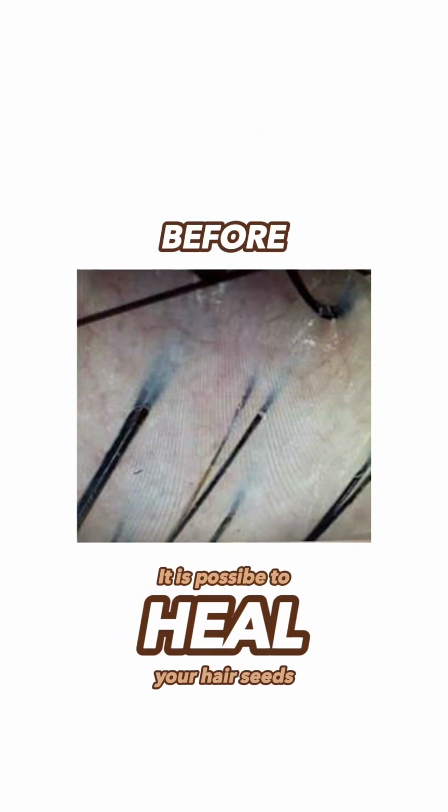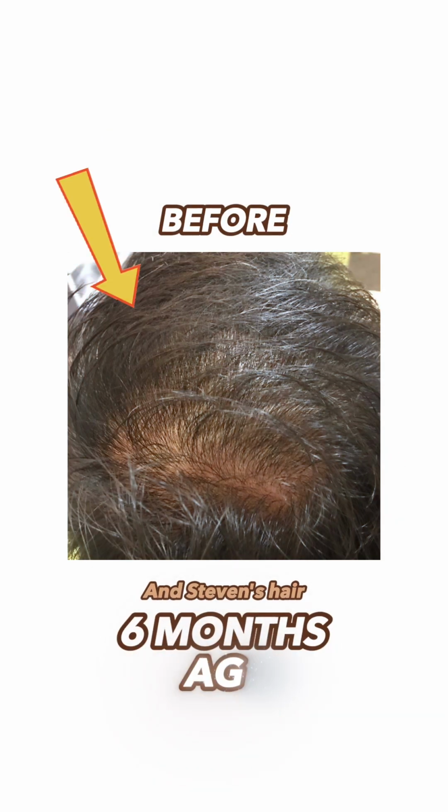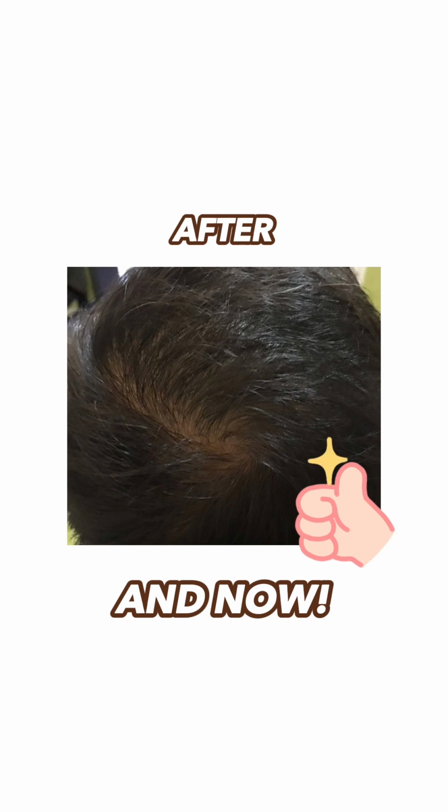Just see for yourself. It is possible to heal your hair seeds. Just look at Amanda's hair 10 months ago and now. And Steven's hair 6 months ago and now.